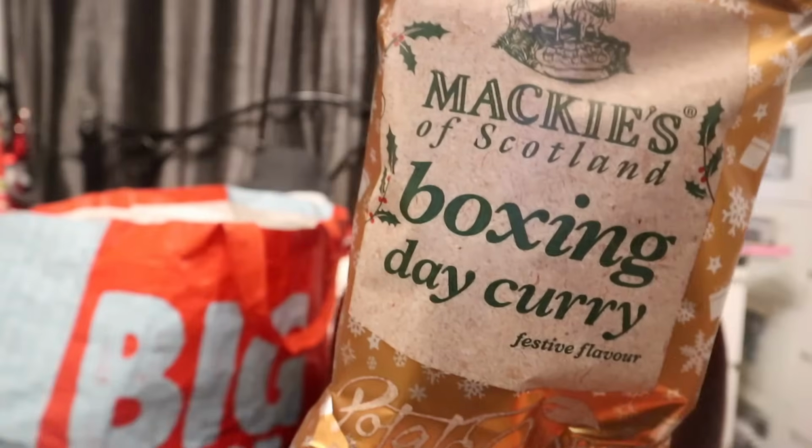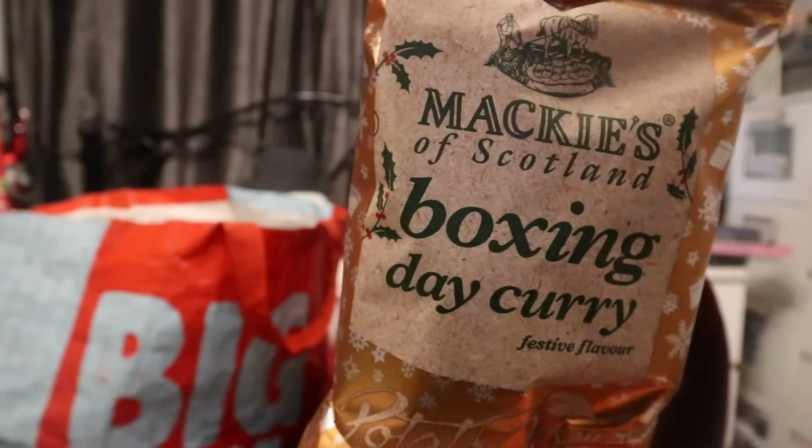Now, this is, again, I've got all the crisps at the top because I think there's a lot of heavy stuff in the bottom, so I didn't want to squash them. Mackies of Scotland. I normally do get these around Christmas time, and I feel that Mackies are the ones that do the popcorn as well. So this is the Boxing Day curry festive flavour, and these were £1.29 also. You know what? You can never have enough crisps and snacks at Christmas time.